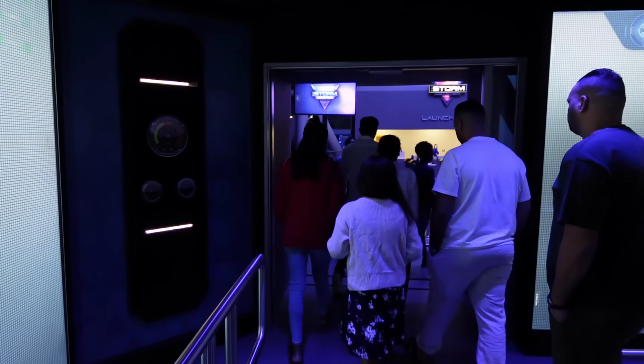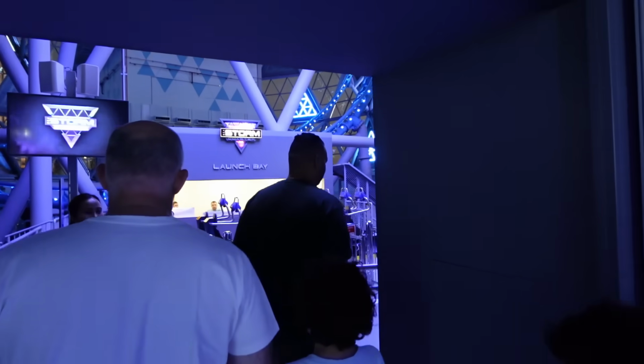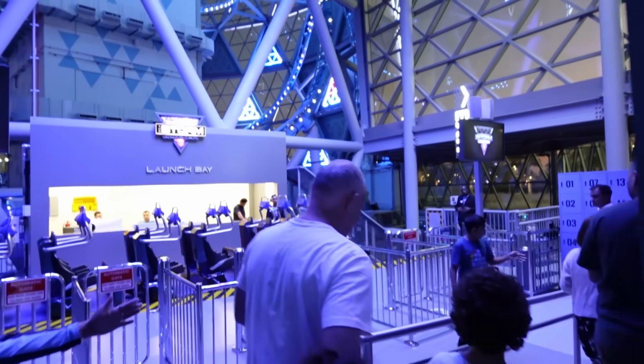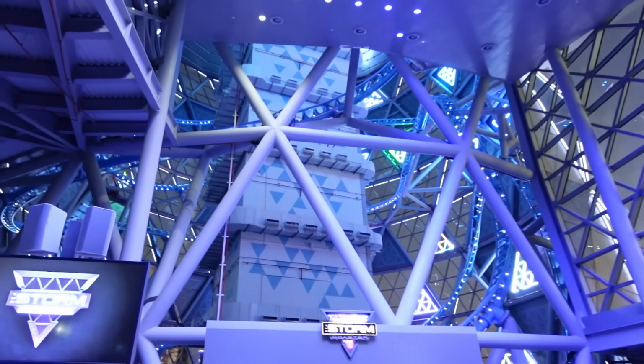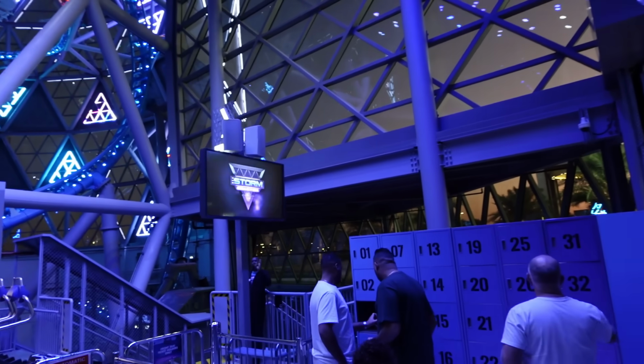Oh, I love the storylines. Let's go. Into the station. Oh, that is brilliant. There we go. Wow, look at this in here. Oh, this is so cool with the lighting. Lockers over here. Don't worry, we can take you on.